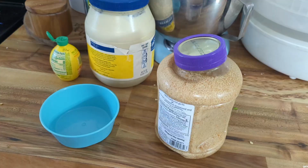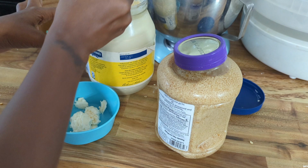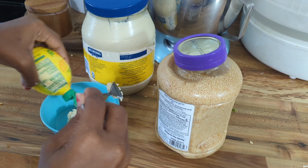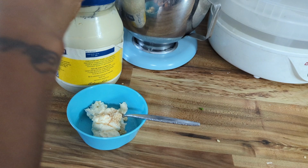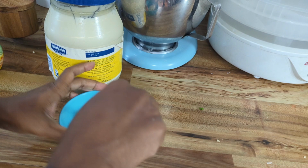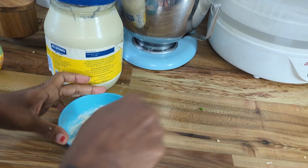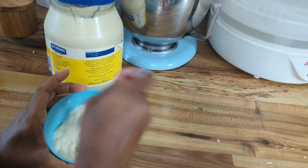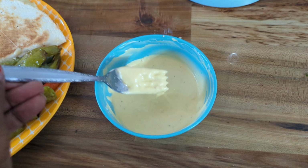While that is sauteing, I am going to make a garlic aioli. So I'm going to have mayo, some lemon, as soon as I can open this, some garlic in there, some salt, and some pepper. Okay, I did end up adding some mustard in here and some more salt. And let's taste it.